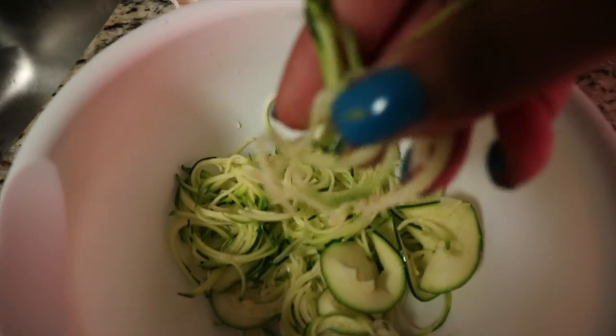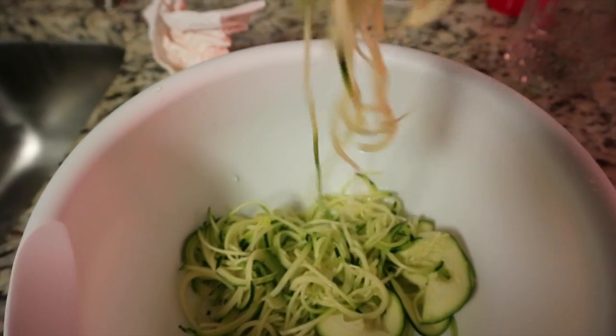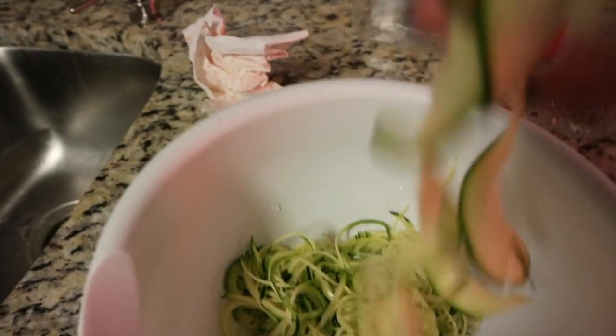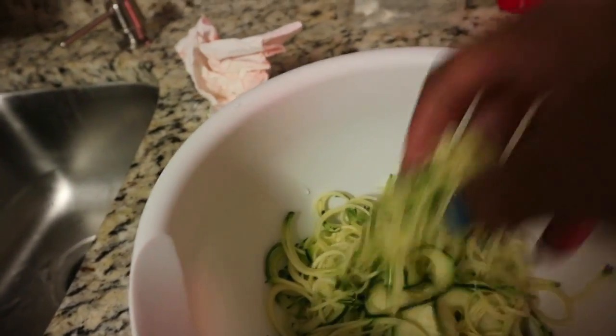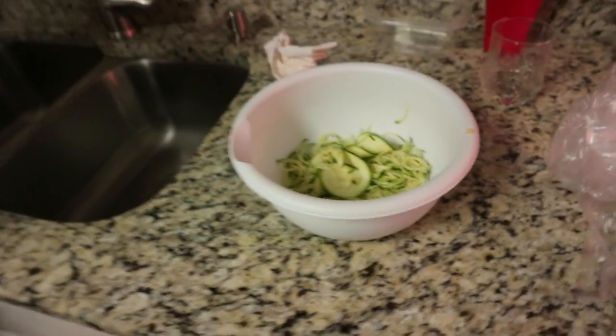It's making it look like these little ones right here, so it makes it look like noodles. It'll do it like these too, but we decided to do the noodles instead, so that's why you see just one of those. Maybe next time we'll do them curly like this. And we could do baked potatoes like that and fry them up. Ooh, that's a good idea.